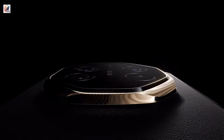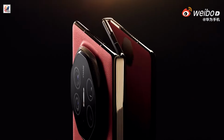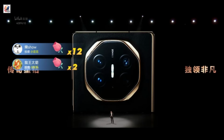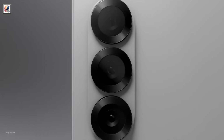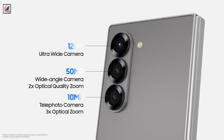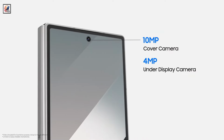Huawei Mate X-T comes with a 50MP main camera, 12MP ultra wide-angle camera, and a 12MP periscope telephoto camera with 5.5x optical zoom. There's also an 8MP front-facing camera. Galaxy Z Fold 6 has a 50MP main camera, 12MP ultra wide-angle camera, and a 10MP periscope telephoto camera, and a 10MP front-facing camera.